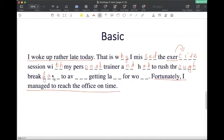breakfast. Again, this is quite obvious because if it's "break" and I'm talking about morning, then breakfast, to avoid getting late for work, right? And I know that this "avoid getting late for work" makes sense because the next line says, fortunately, I did manage to reach office on time, right? So this is how this exercise looks.